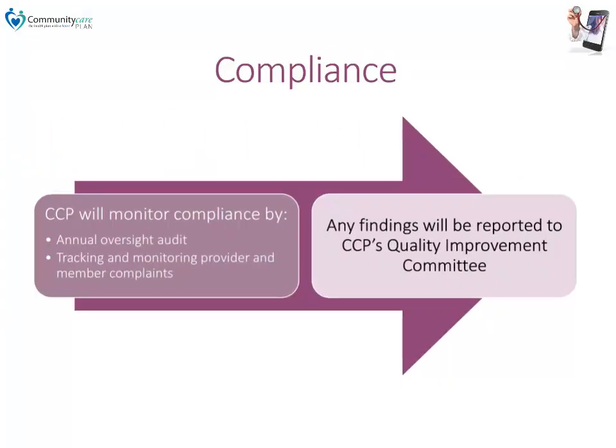CCP will monitor compliance by annual oversight audits, tracking and monitoring provider and member complaints. Any findings will be reported to CCP's Quality Improvement Committee.